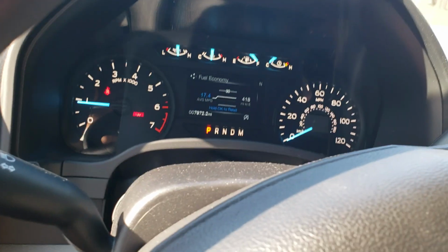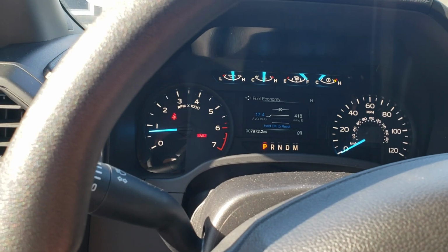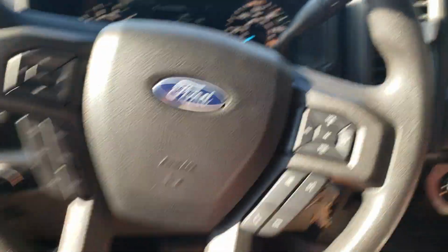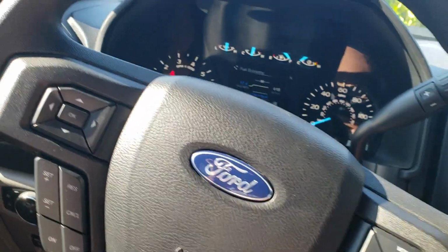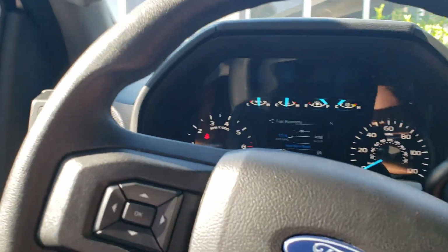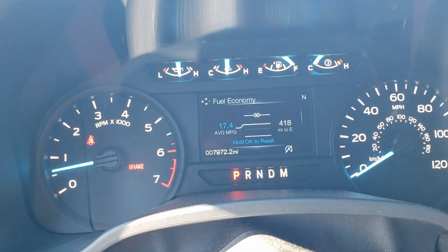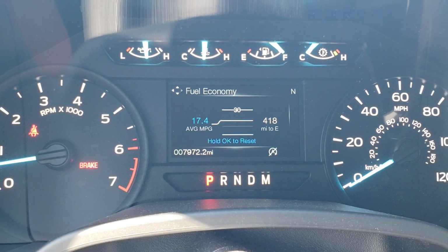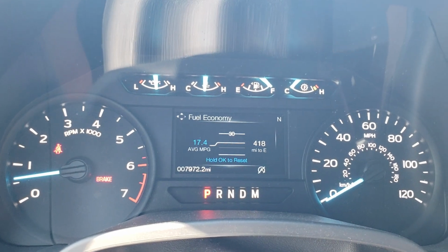This is a lease, so I currently have like 7 months left, so I have 7 more thousand to go. So that's about right, considering when I first got the truck, I was driving it really every day a lot because I was so excited that I had it and how fast it was. So check it out: 17.4. I'm usually getting 14.5. Now it went up 3 miles.